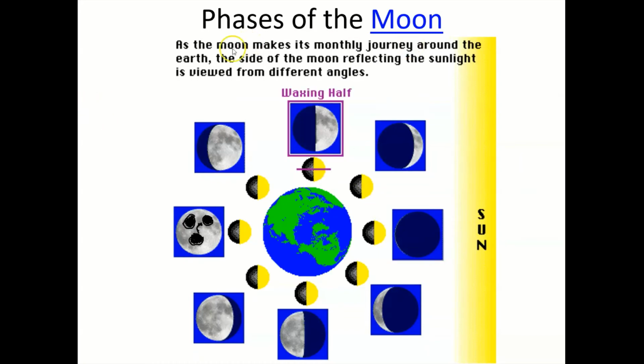I want you to know the phases of the moon as the moon makes its monthly journey around the Earth. So keep in mind, the Earth is here. This ball right here is not the sun. This is simply a representation of what we see. The moon will go around the Earth, and it will take approximately 28 days to do that. Do you like my little drawing, the man in the moon? I always see that guy's face whenever I look up there.